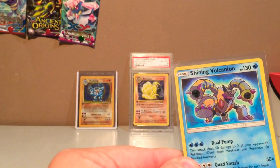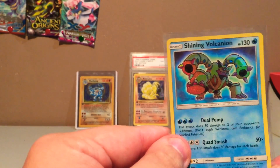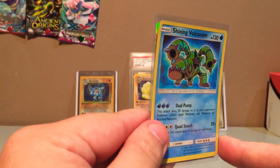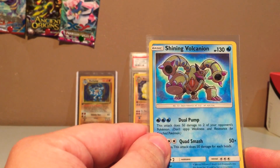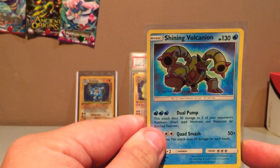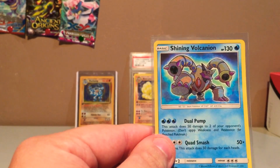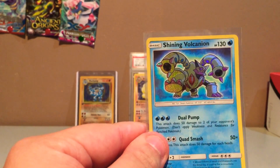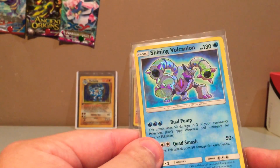Also ended up picking up from Shining Legends, they did have a single Shining Volcanion, which is absolutely gorgeous. I just hope I don't end up pulling another one of these in the box later on, but we will find out. I picked it up, they were only asking $5. The card is absolutely mint. Couldn't say no. And if there's anything we know about Shining cards, one day they are in fact worth a pretty penny or two. So we'll hang on and we shall see.